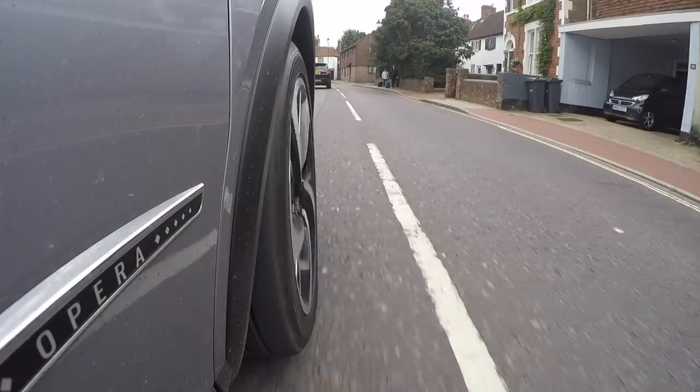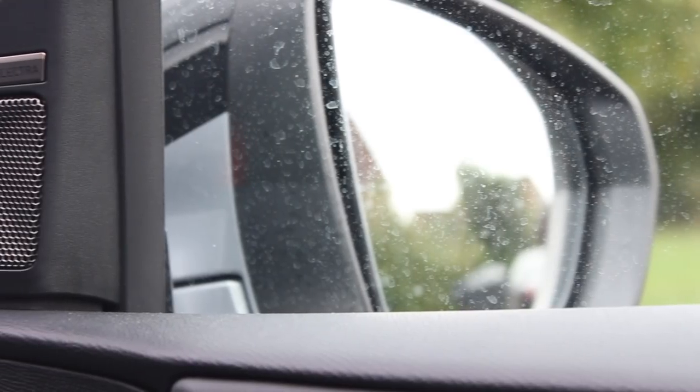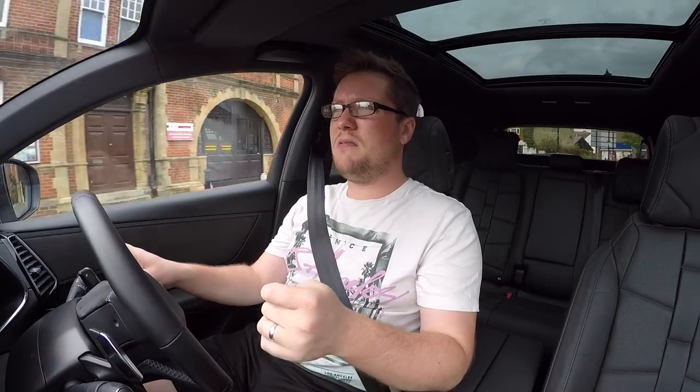You then go to the Focal Electra sound system, which is, well, let's be honest, Focal are a fantastic home brand of audio. And with a little bit of tweaking, I found that this had a very punchy and lovely sound, great bottom end dynamic. The top end was also very clear without ruining your ears.